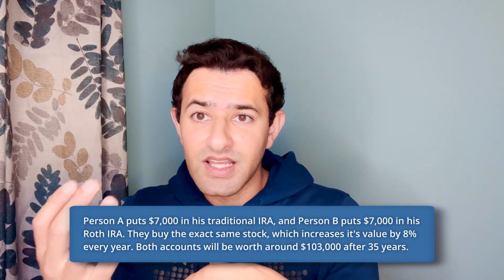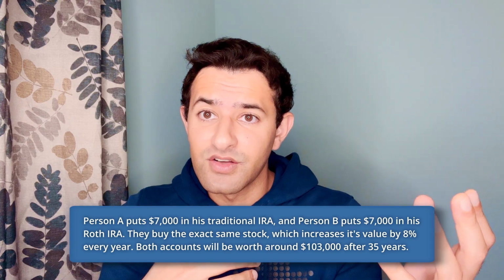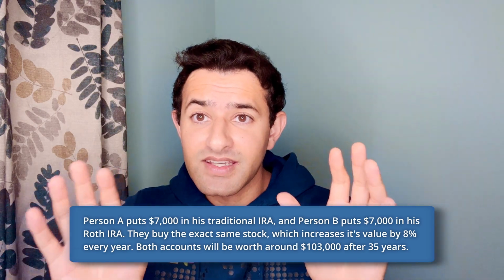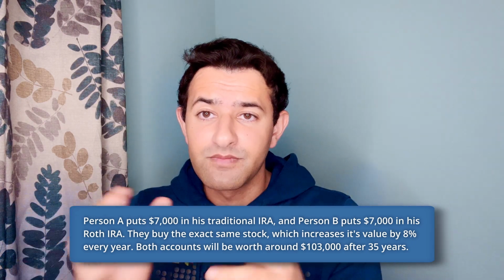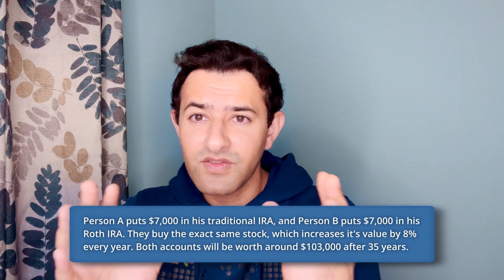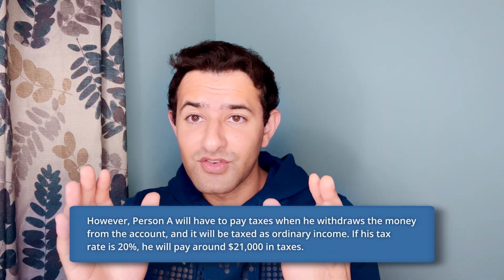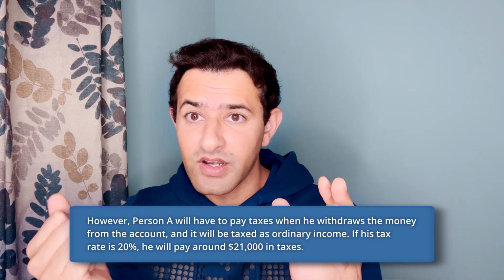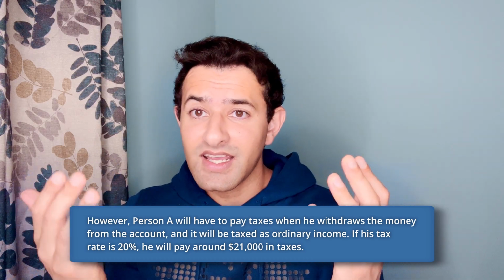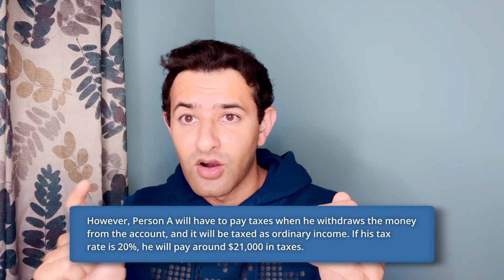Person A puts $7,000 in his traditional IRA, and person B puts $7,000 in his Roth IRA. Now let's say they buy the exact same stock and it goes up 8% for 35 years. Well, both of these accounts will be worth roughly $103,000, except person A, who put it in their traditional IRA, is going to pay tax when he pulls that money out, and it's going to be ordinary income tax. Let's just say his tax rate is 20%. He's going to pay about $21,000 in tax on that investment.